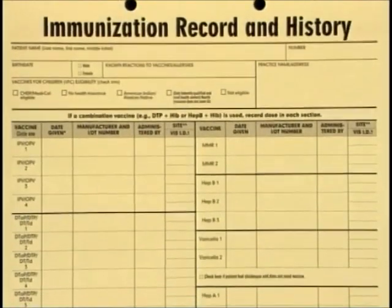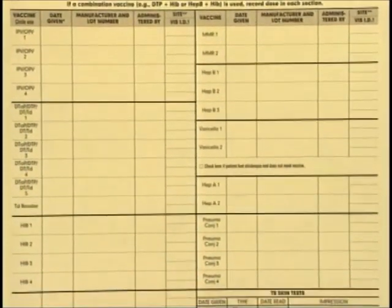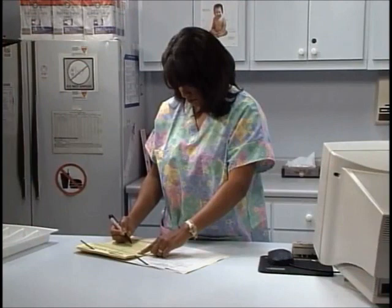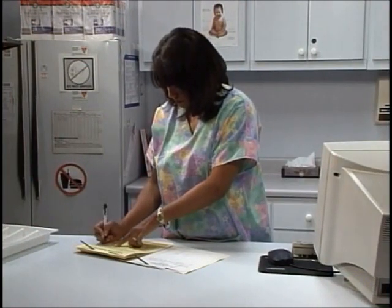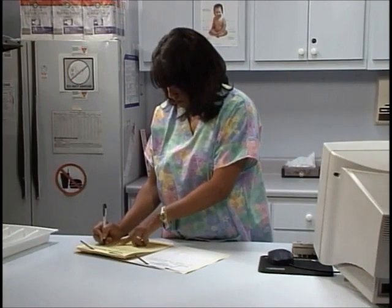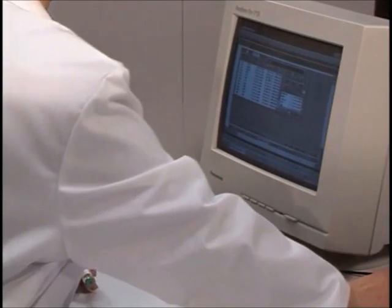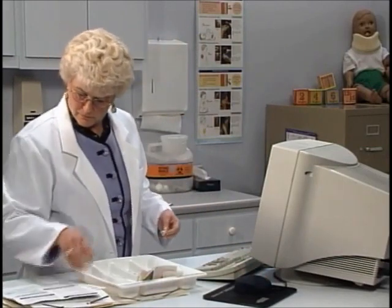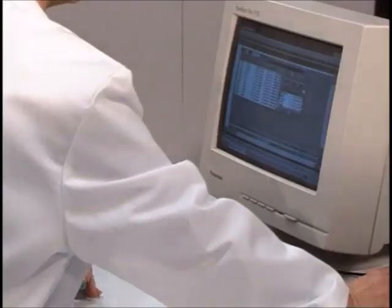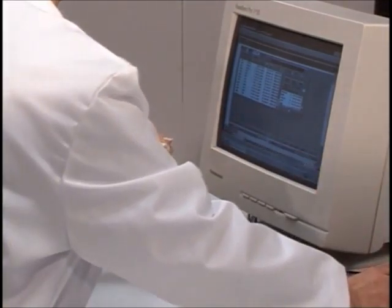Use a record that lists all the antigens on a single sheet, so it gives you the patient's immunization history at a glance. If you use a combination vaccine, fill in the information for each antigen. This chart record should be kept right in the front of the patient's chart so it can be reviewed on each visit. There is one important exception, thanks to computer technology and the Internet. Some practices already are participating in a local or state immunization registry. If you are, enter this same information into the computer-assisted medical record system.